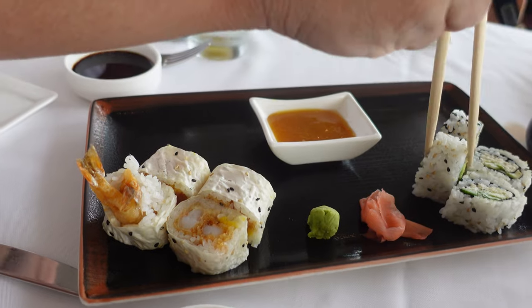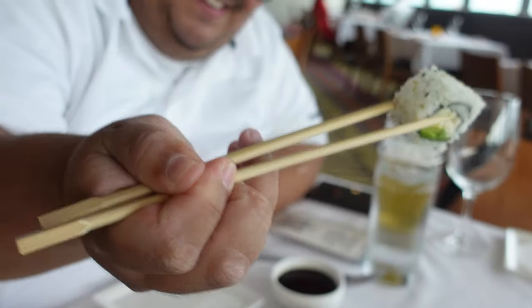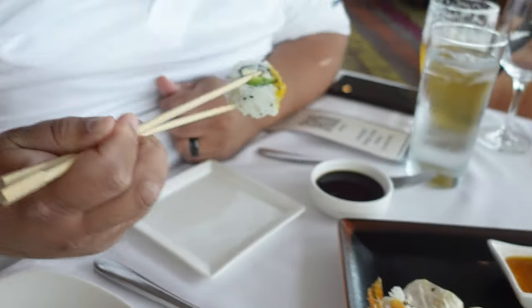Adorable. Let me go ahead and try this California roll here with my chopsticks. Let me dip it in the sauce here. The first, the mango one here. Let's try it. Oh wow. That's like a sweet mango sauce. So you're correct on that, babe. Really good.